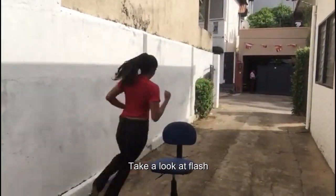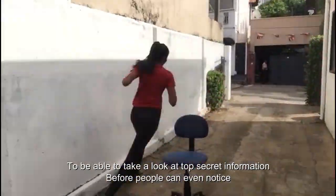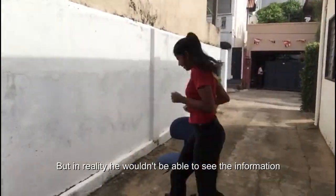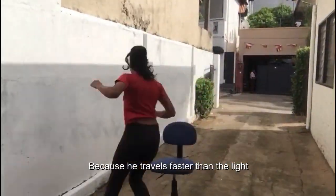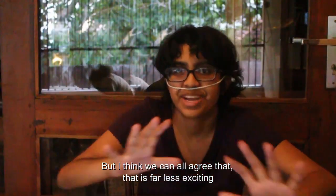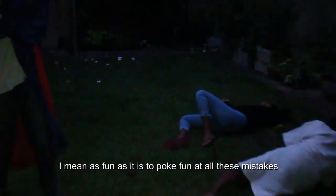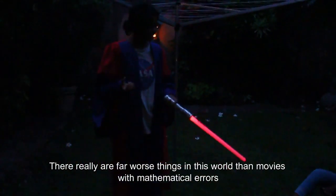Take a look at Flash. He travels faster than the speed of light to be able to take a look at top secret information before people can even notice. But in reality, he wouldn't be able to see the information because he travels faster than the light which reaches his eyes from the screen. But I think we can all agree that that is far less exciting. I mean, as fun as it is to poke fun at all these mistakes, there really are far worse things in this world than movies with mathematical errors.